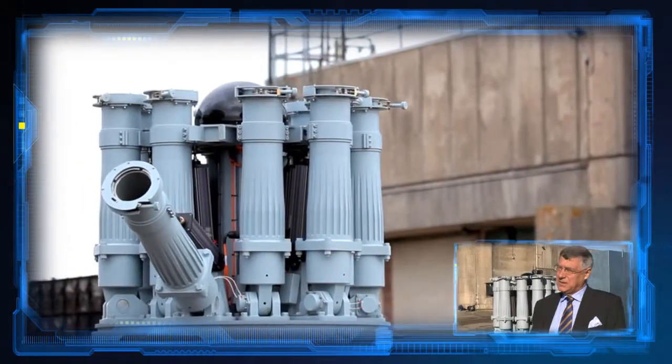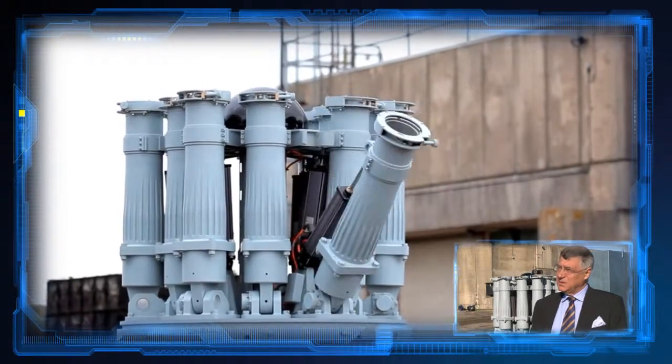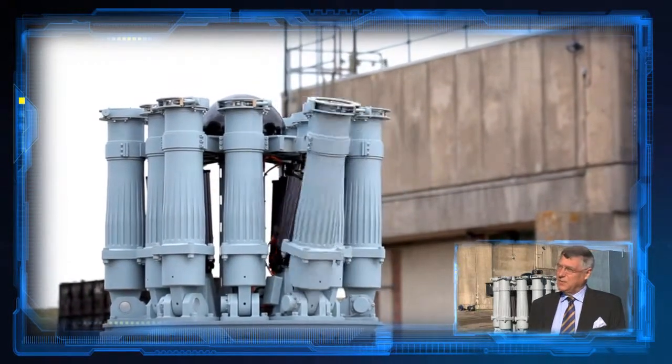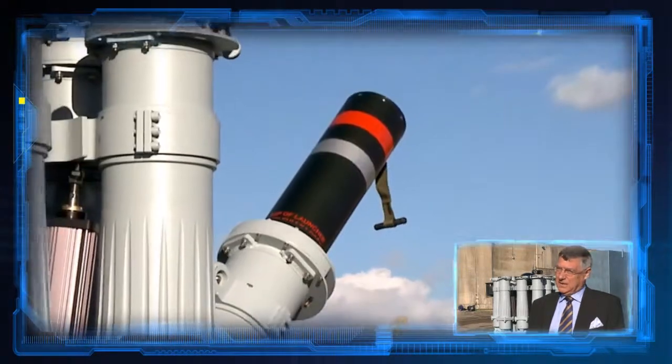I think given the design that we've taken forward here, and our own ideas that we have for improving countermeasures, and the fact that we are creating new ideas almost every day, we are being able to bring together for the first time improvements in rounds, improvements in the launcher, and improvements in the algorithms that drive it. And this is where the real capability comes from.